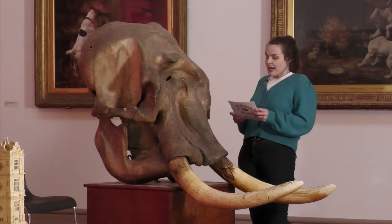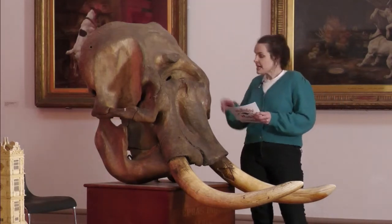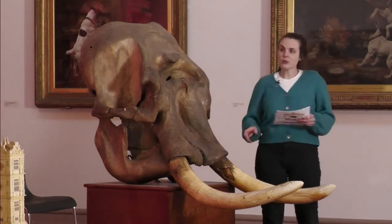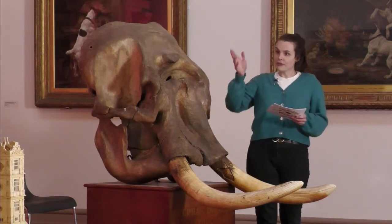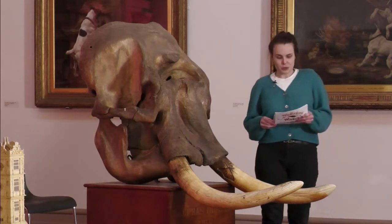So in general, Asiatic elephants are smaller than African elephants. Their ears are smaller and a slightly different shape, and they have smaller tusks. We do have African elephant tusks in the Africa Gallery here at Wollaton Hall, so if you come along, you'll be able to tell the difference between the two.